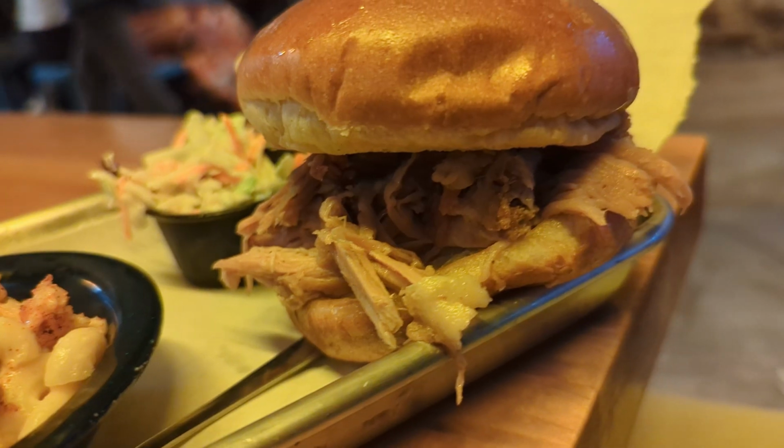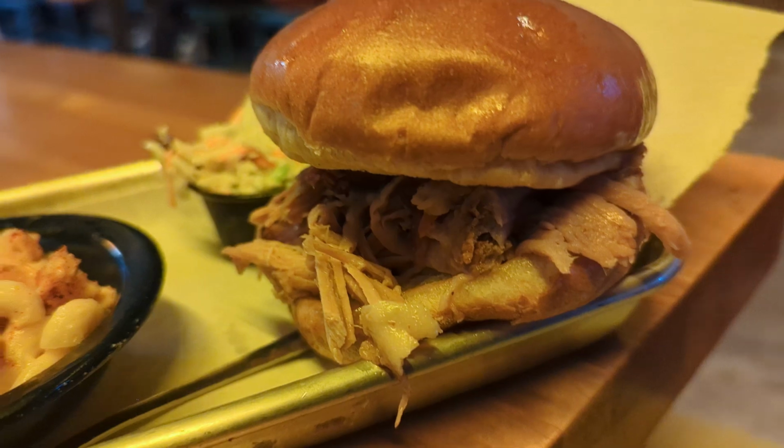So, I'm waiting for that pulled pork sandwich, because that's what I've been told I've got to get when I come here. So my pulled pork shoulder sandwich has arrived. And as you can see, that looks absolutely delicious. Comes with one side, and of course coleslaw as well. You can have the coleslaw in the sandwich or on the side. It's up to you. However, this was only, I think, about $13. Then you add the drink and everything.